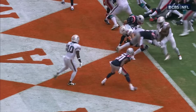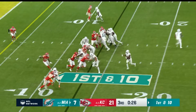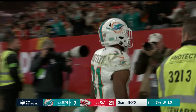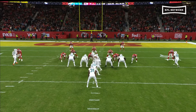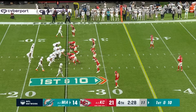You get great blocking on the edge. Peppers can't get over the top. It's a flip. Mostert with the crease. Touchdown. We're going to see 3 Kansas City guys overrun the play as they're going there trying to make this tackle right here. All 3 of those guys end up outside, and Mostert does.